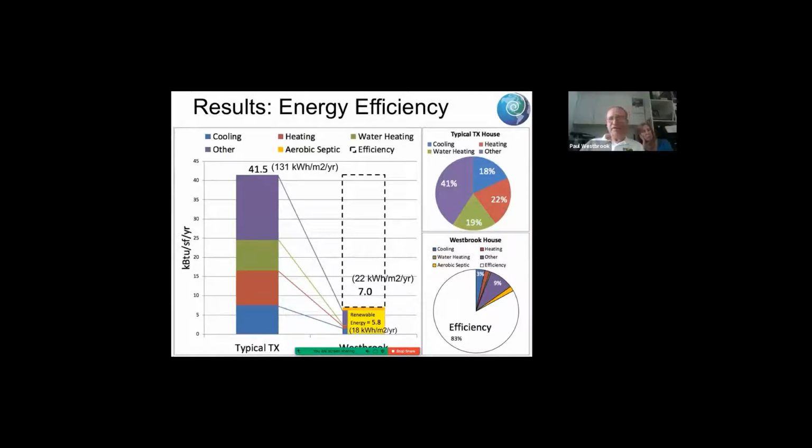So let me show you this one. This is kind of my ta-da results, of all the efficiency things we did. One of the measurements you can use for the efficiency of a building, used often in commercial buildings and some in residential, is kBTU per square foot per year. That's the axis over here. Basically converting your kilowatt hours into BTU, and any gas heat into BTU. You take all that energy, divide by the square feet over a year, and for a typical Texas home, the average is about 41.5 kBTU per square foot per year.